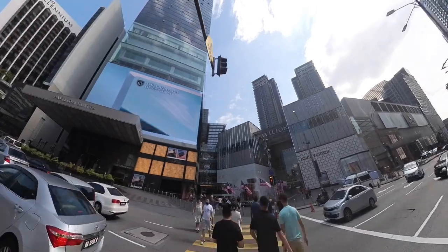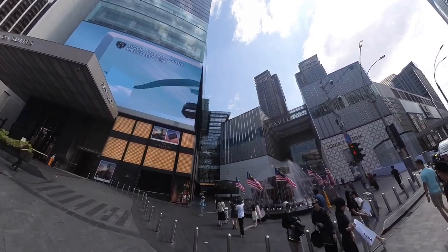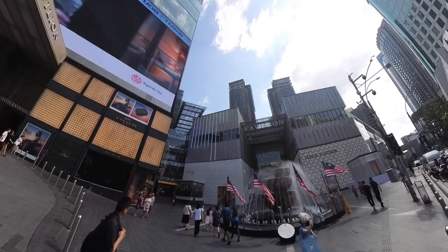I have reached Jalan Bukit Bintang, and in front is the Pavilion Kuala Lumpur. The Pavilion Kuala Lumpur is a massive area that consists of a huge shopping mall, a five-star hotel, and also a luxurious residence.